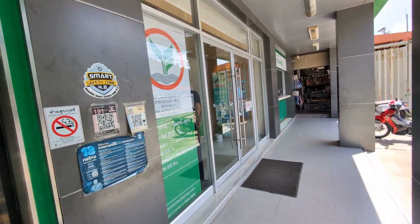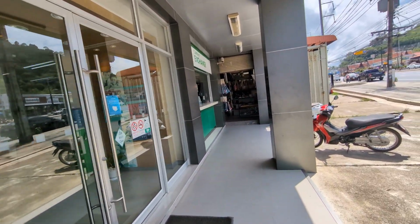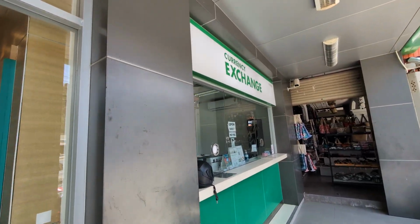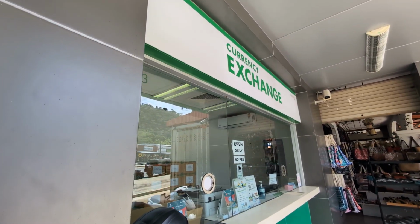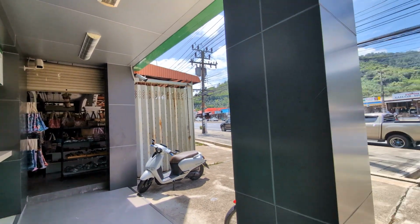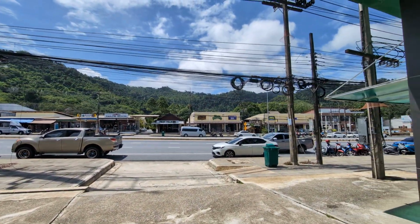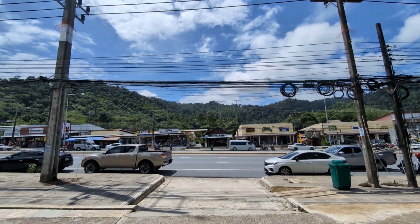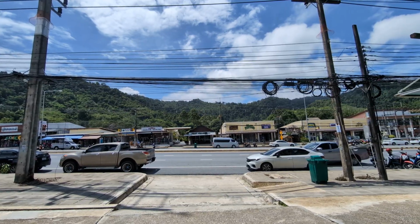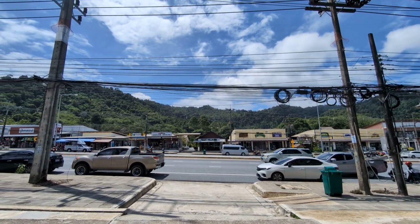Now, at the exchange booths, you will need to show your passport to withdraw money. Some of the smaller ones aren't as fussy and don't, but you're really going to need to show your passport. You don't physically need to take your passport. You can actually just take a photograph of it. So just take your phone with you, take a shot of it, and they'll take a copy of that when they do the transaction for you, and there you go.